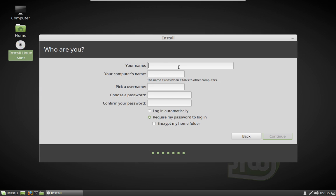And then we have to put in some information, so let's put in some information. Put in a name. What should we call this particular virtual machine? I'll just call it LM-18-1. That's fine for a username. Put in your super secure password.